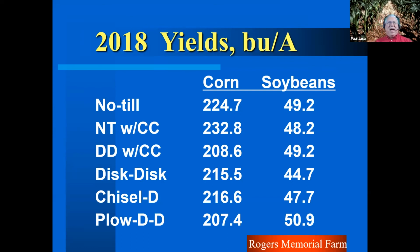I have not cut back my nitrogen application. We fertilized for 200 bushel of corn and put on 170 pounds of N on that soybean residue. I'm raising some reasonable corn there, even in the tillage systems there.